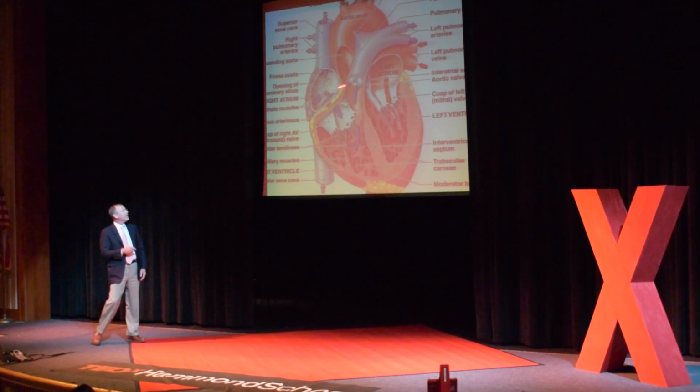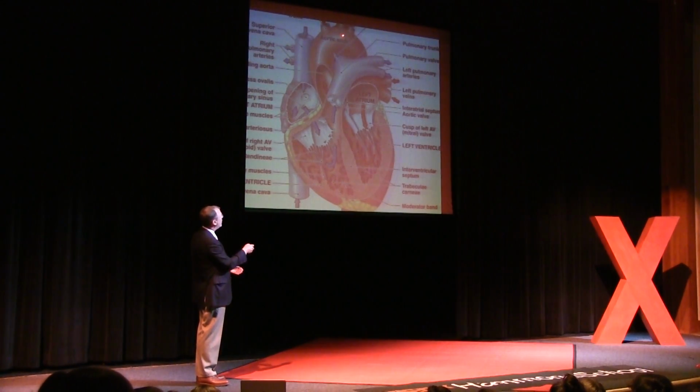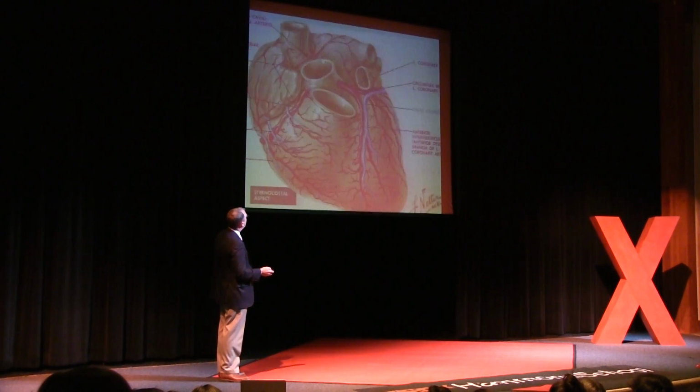So this is your heart. There are four different chambers: two uppers and two bottoms. It's pretty simple, right and left. This is your left atrium, this is your left ventricle, and the right atrium. Deoxygenated blood comes in through the right side and goes out through the pulmonary valve to your lungs. It gets oxygen stuck onto your blood cells, and then pours back into the left atrium, and then shoots out the left ventricle into your aorta and out to your body. That's your heart in 20 seconds.